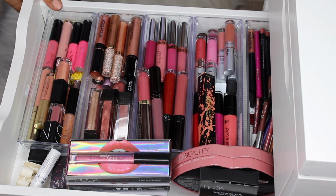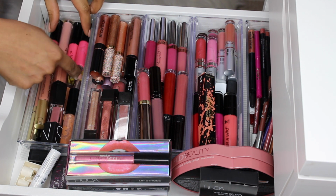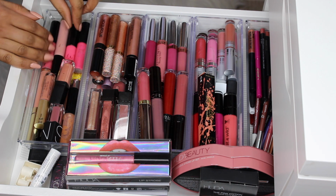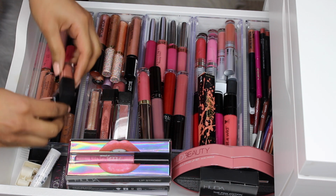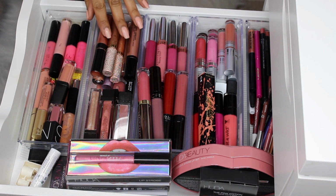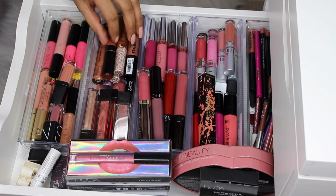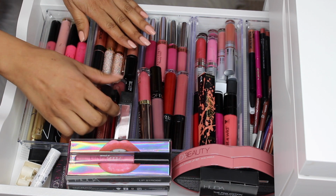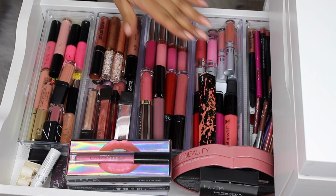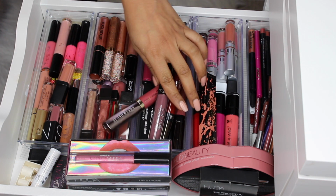This is my second lipstick drawer. It's basically all liquid lip products. We have lip glosses. These are all my MAC lip glosses, some LE back there, and here we have some randoms like NARS, Too Faced, ColourPop. Then these are all lip toppers from Jouer, NYX, Tarte. And then we have our liquid lipsticks. We have Anastasia, Ofra Cosmetics, and some MAC at the bottom.